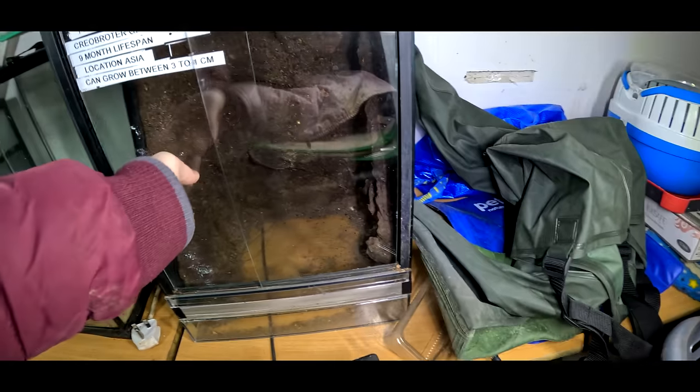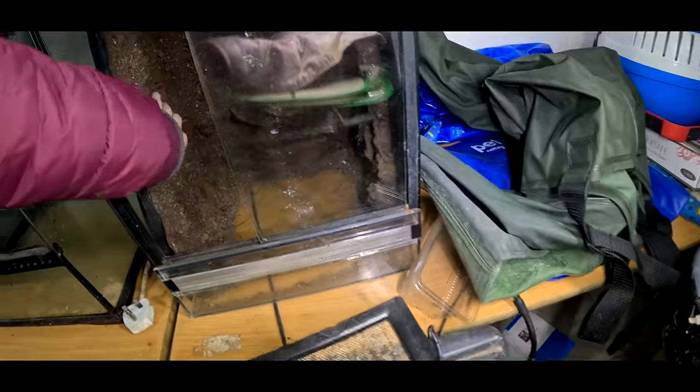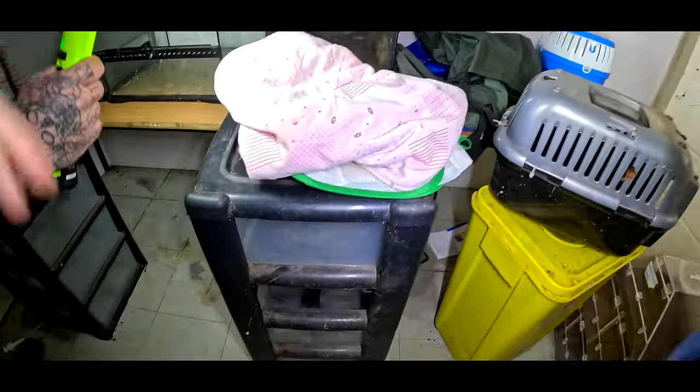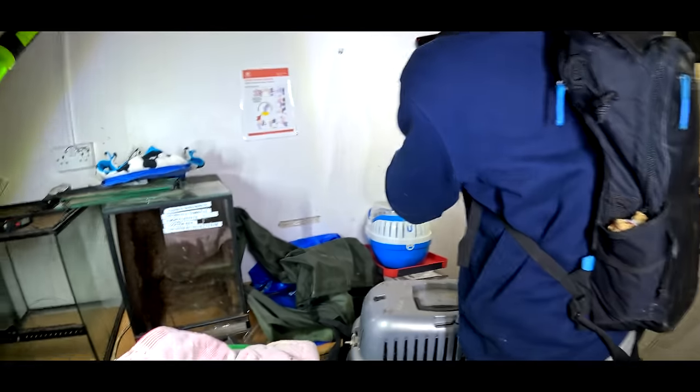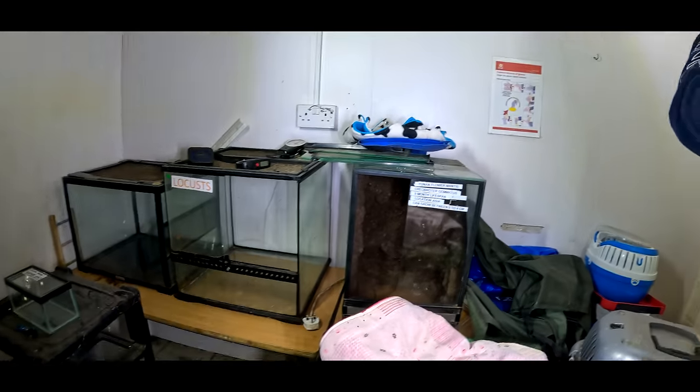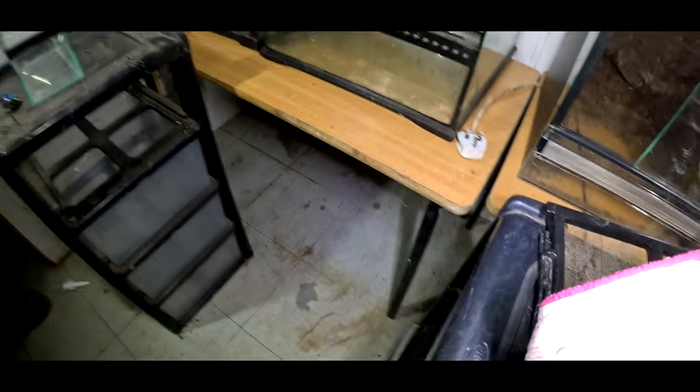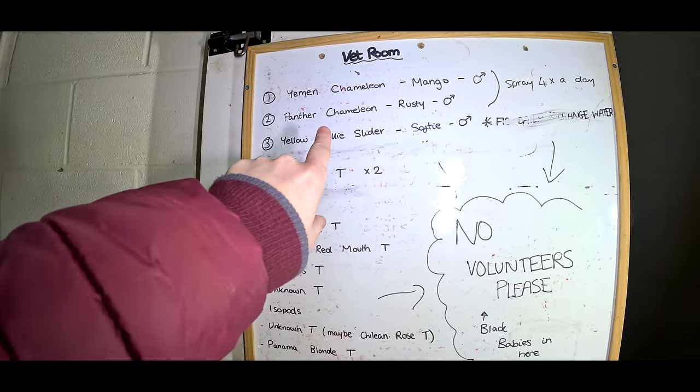Oh, I do like that, though. But it's fake, though, but you can feel. Yeah, but it's still nice. Medical cupboard and treatment. It seems a bit strange just to have little bits here. So these might be for injured animals, maybe, and feeders. Vet room.